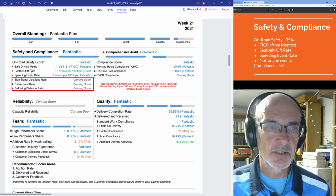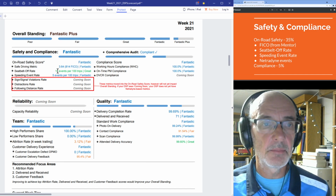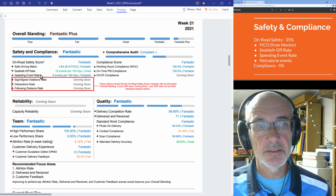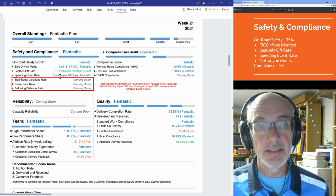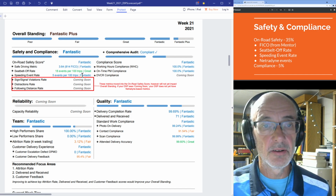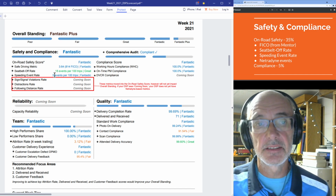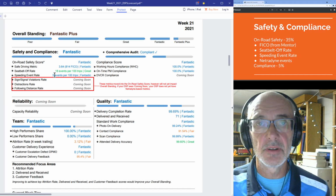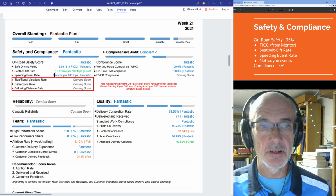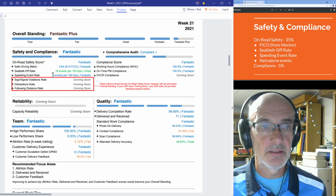And then, so seatbelt off rate, that really can affect your score. That has a high impact, one of the highest impacts on the scorecard, as well as speeding. So this DSP earned a fantastic score because they only had 5 events per every 100 routes that they took. So that's not very many events.